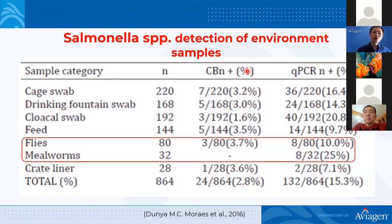Comparing culture and qPCR, you can see the sensitivity of the qPCR is outrageous. And also not forgetting, be proactive, check the vermin that are present around your farm. So with that, you can be very, very sure what diseases are actually present in the farm but haven't shown clinical signs. So this is a very important parameter or step that you can practice.